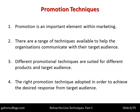The right promotion technique is adopted in order to achieve the desired response from the target audience. It's important that the target audience, that section of the consumer population that's suited to this particular product, should be identified in terms of their demographics, their age, the phase in which they're at in their lives, perhaps with a young family or with a grown family, perhaps they're retired. So it's important to understand their age, their background, the type of customer that's most likely to want this particular product, and then target them with appropriate techniques.